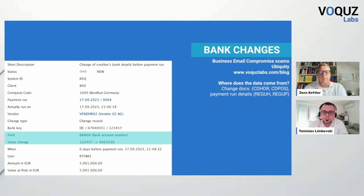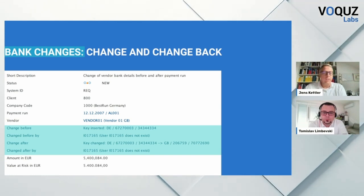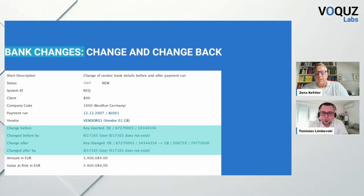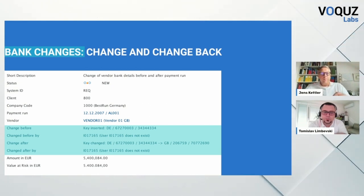And there's even another good example here on the next slide where there's a change of a bank detail, then there's a payment run, and then there's another change or change back or something like that. And in this example, what the system detected here is that the user who did the change does not exist anymore. So maybe somebody tried to cover up what he was doing. So combining different events into one alert makes it even more unusual.